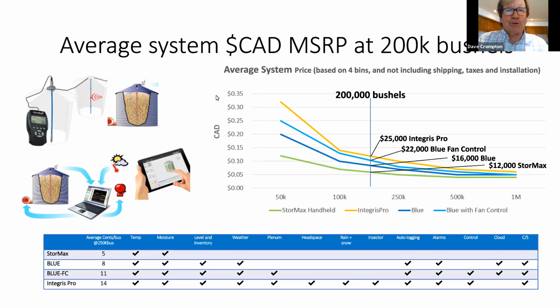Thanks, Kent. Sorry, I was muted. Yeah, just to put some perspective on the level of investment and how to drive the return on that investment, we've got a simple chart here that compares the various types of systems we've talked about. Kent talked about our StormX handheld, that's the green line, blue monitoring only, monitoring alarms, and blue monitoring alarms with fan control, and then the Integra system. And we've broken it down into cents per bushel. It's an easy way to think about it.